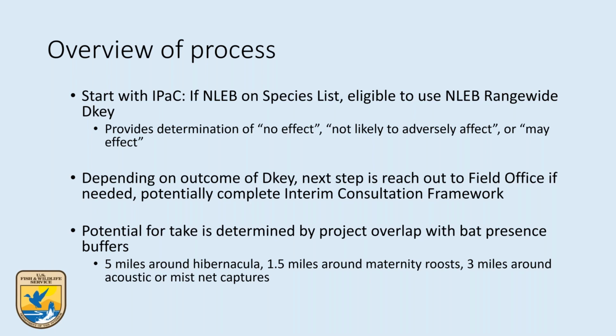The way that we determine the potential for take is determined by the project overlap with the bat presence buffers. So the different states are going to have a different layer. But essentially, the service is using 5-mile buffers around known hibernacula, 1.5 miles around known maternity roosts, and 3 miles around acoustic and mist net captures.